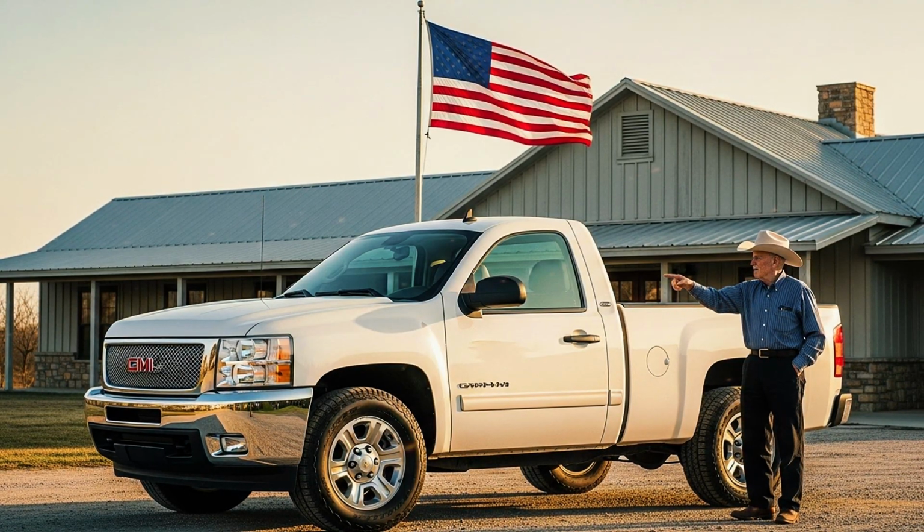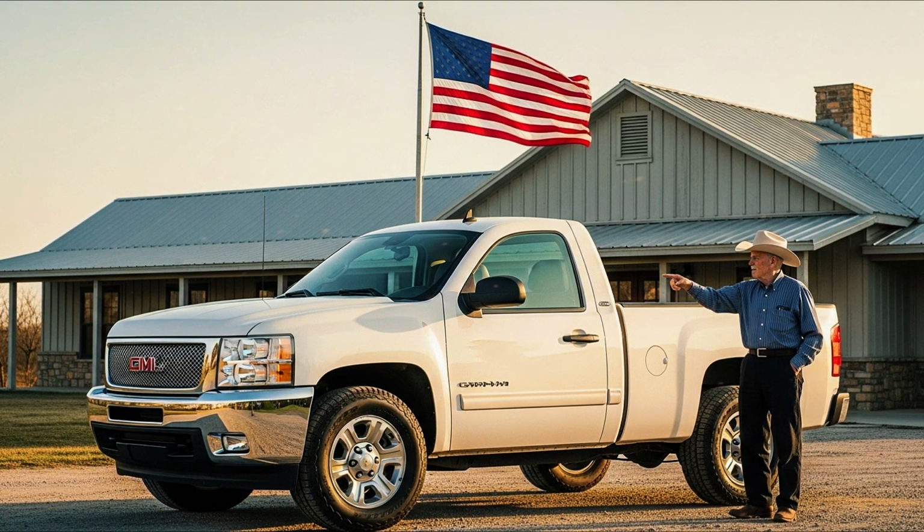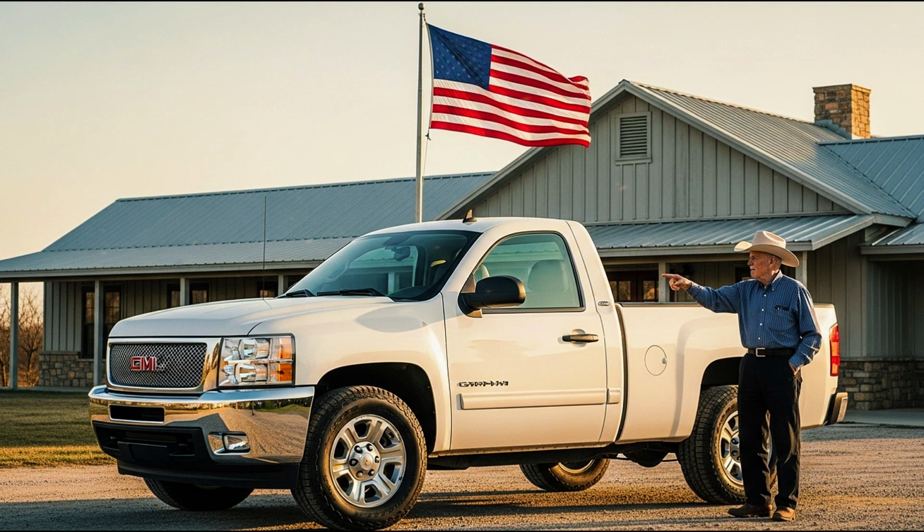You know what he told me? The 2007-2008 is going to be the new 454 SS of the 90s. Mark my words. Why? First, still has the reliable 5.3 Vortec, but now with 315 horsepower instead of 295. Second, much superior build quality. Third, it was only for 2 years before GM started stuffing it with electronics.